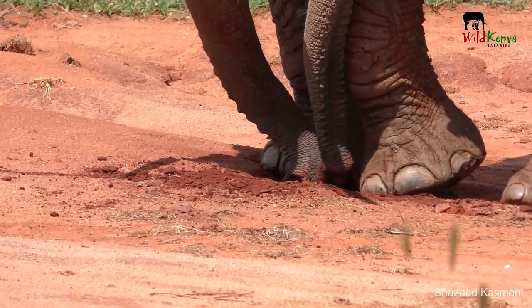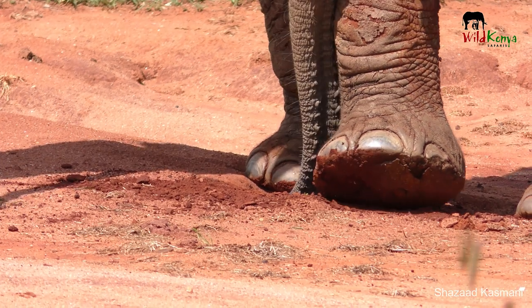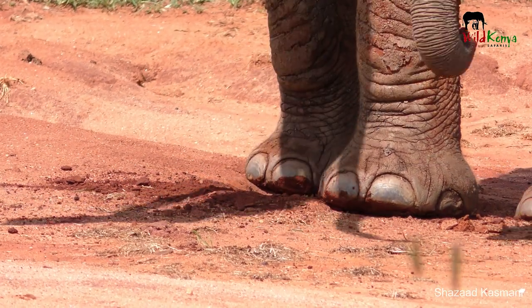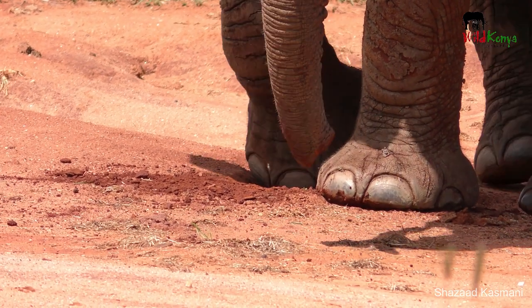Just using those toenails to actually dislodge some of that sand, which is quite hard. And once she's got a trunk full, she'll take what she desires.